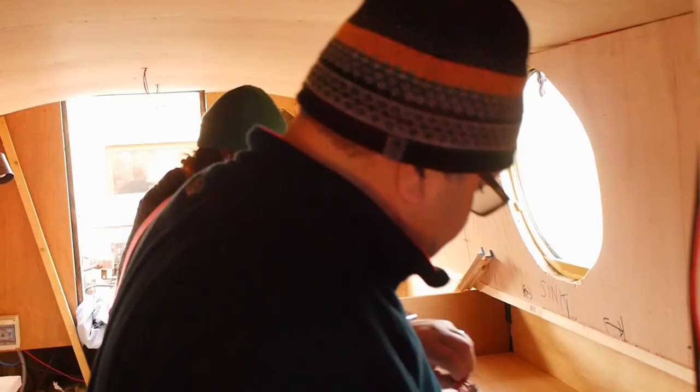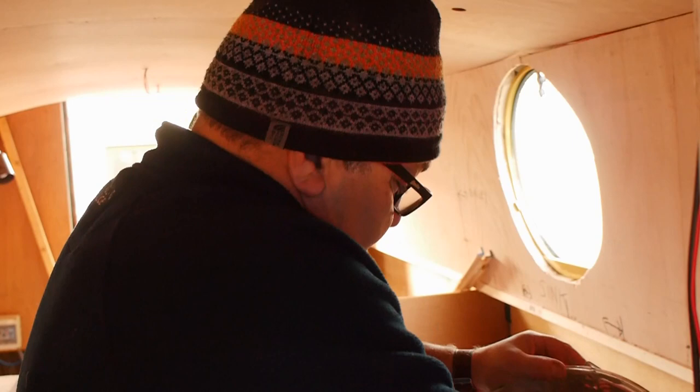This is a job you give to a kid, isn't it? You can pass me the child and get the glue off. Hey, this is important shit.